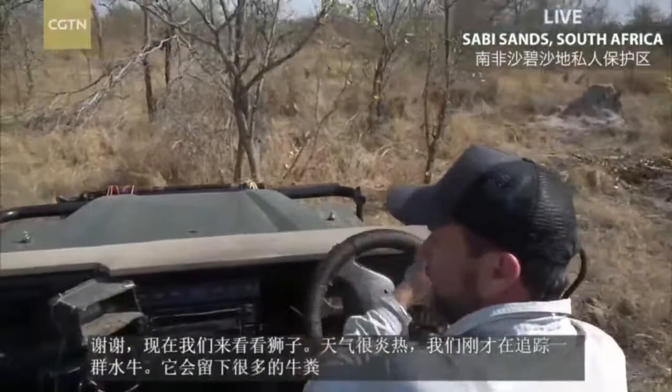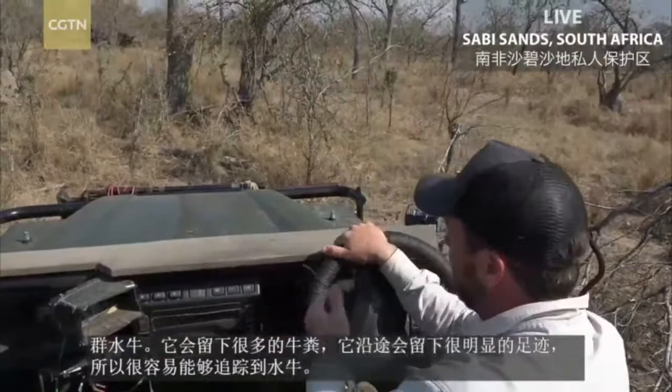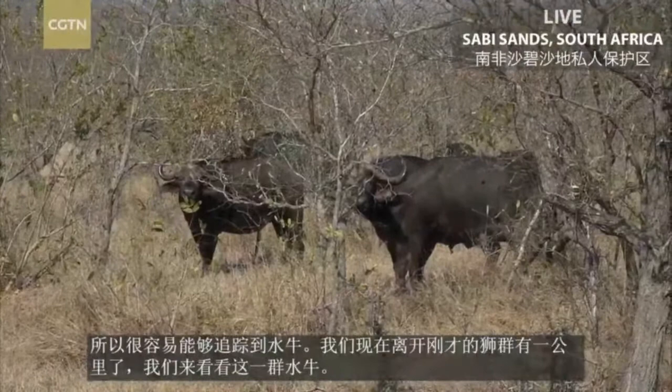That's what lions do. Tell me when you're happy, Theo. Just getting out. They've moved off probably about a kilometer from the prey. This is the herd that the lions were hunting this morning. Let's have a little look at them, shall we? The Cape buffalo. Those are the horns I was talking about earlier, glinting in the sunshine.